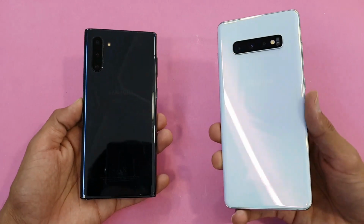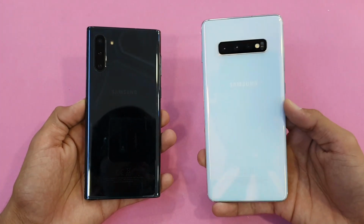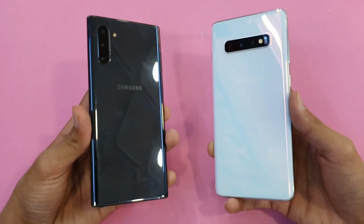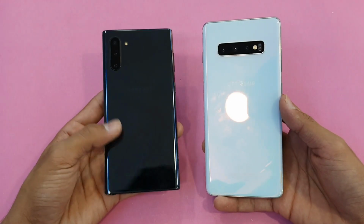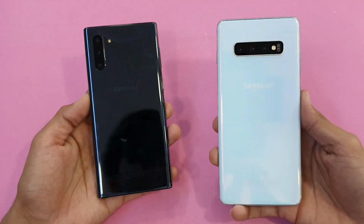Samsung Galaxy S10 Plus. The S10 Plus comes with the Exynos 9820 chip with 8 GB of RAM and it is an 8 nanometer process, while the Note 10 comes with the Exynos 9825 chip with 8 GB RAM as well, and it is a 7 nanometer process. So very interesting to see who is going to be the fastest one.